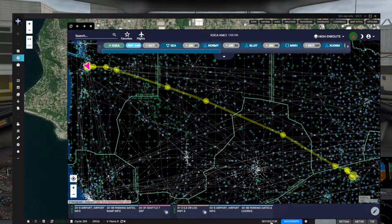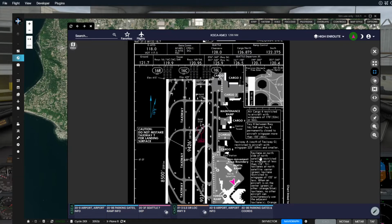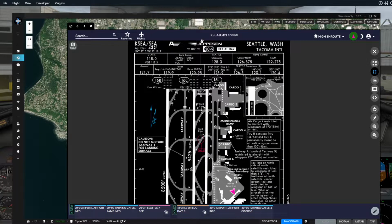All right, so let's get into this departure brief. Now again, we're sitting here in Seattle. Let me zoom this in a little bit. Okay, so this is coming from a Jeppesen chart. Effective date 31 December 20, right at the turn of the year. Page 20-9 shows where we are. Right here, that's where Delta 5, we'll show you that. Frequency on the ground is 121.7. For us, the tower will be 119.9, and departure 120.